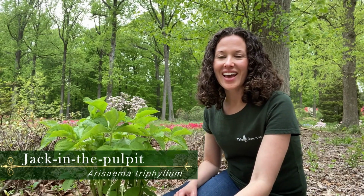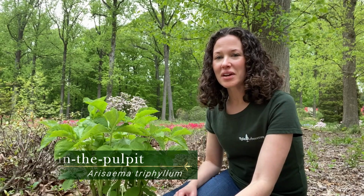So here we are at our next plant. Right next to me here, you can see I'm on the ground again, so we're looking down low in our woodlands. This is another native plant called Jack-in-the-pulpit. And before, I had mentioned we're gonna look at, is it Jack or is it Jill? Let's look at the floral structure and learn a little bit more.